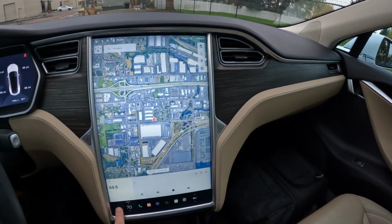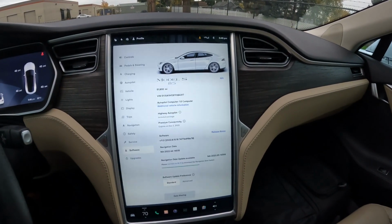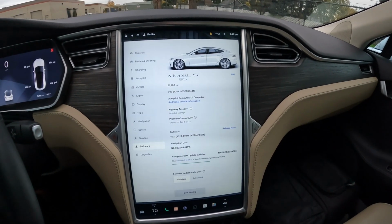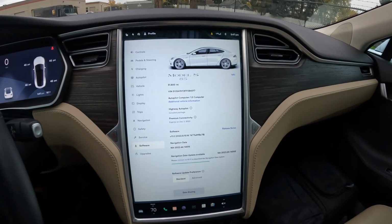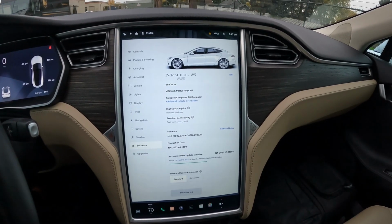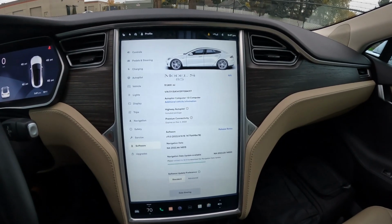All right, another thing to point out on this one is that this one is rear-wheel drive. So a lot of the newer Model S's, you can only get them with all-wheel drive. With rear-wheel drive versus all-wheel drive, you're going to get a little bit better range compared to a similar all-wheel drive Model 85D, or even a P85D, which is a performance version.